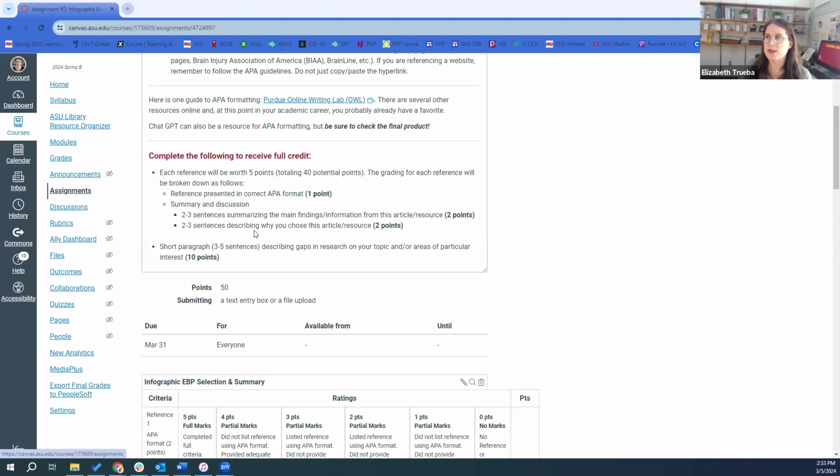So was there a specific point in it or a specific research topic or study that they were doing that interested you? Was it their main findings that interested you? Was it some of the obstacles, like the areas for future research? Maybe the points that they made in the article are something that you thought was important to include. So you'll do that. Each one is 5 points, and you can gather 40 points there.